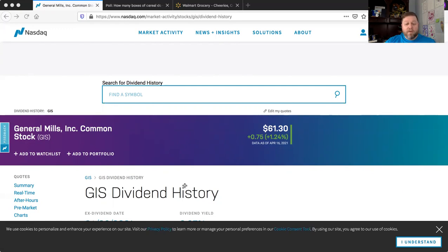So let's break this down a little bit further. We know that we need $378.56 per year, and we know that we're going to get $2.04 per share. So we're going to figure out how many shares we need. We are going to do equals this number, the cost of the year's cereal, divided by the annual dividend, hit enter, and I'm going to need 185 and about a half shares. So let's call it 186 to round up.